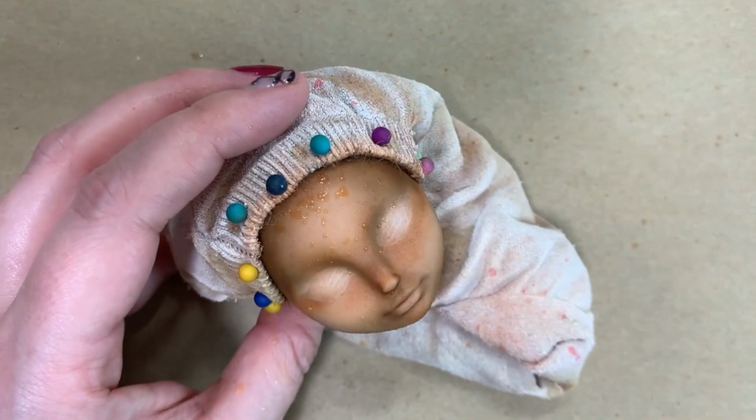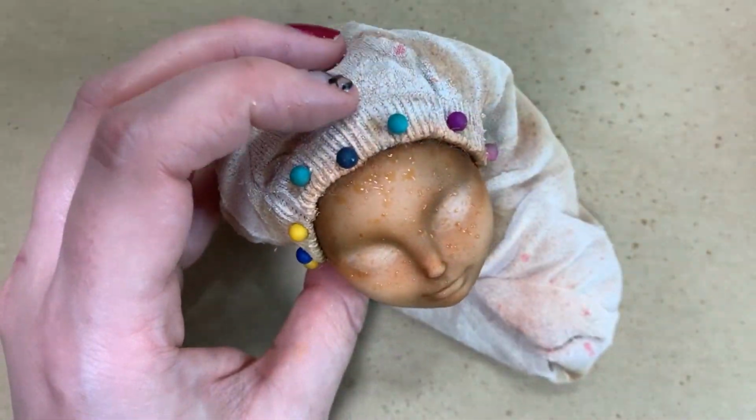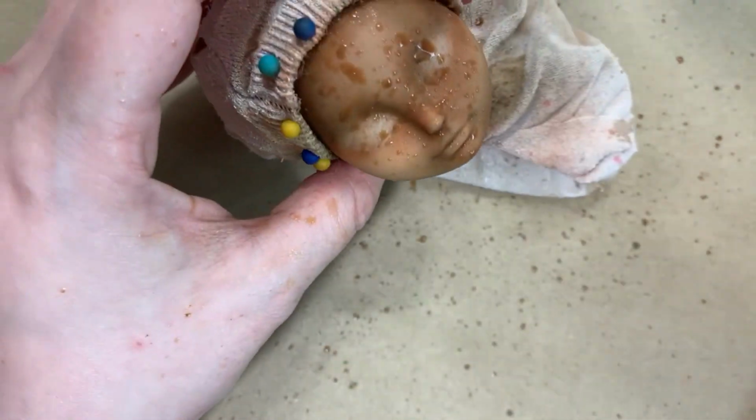Next, I want to take her skin from looking like perfect doll skin to imperfectly beautiful human-looking skin by spritzing on some watered-down acrylic paints to give the skin some texture. For Gail's skin, I'm giving her 2 different brown colors and some red to achieve this look.